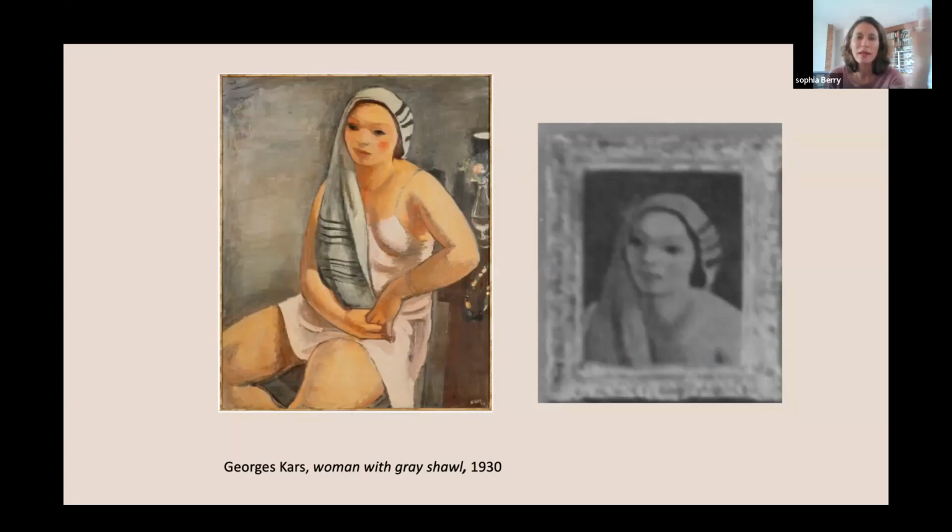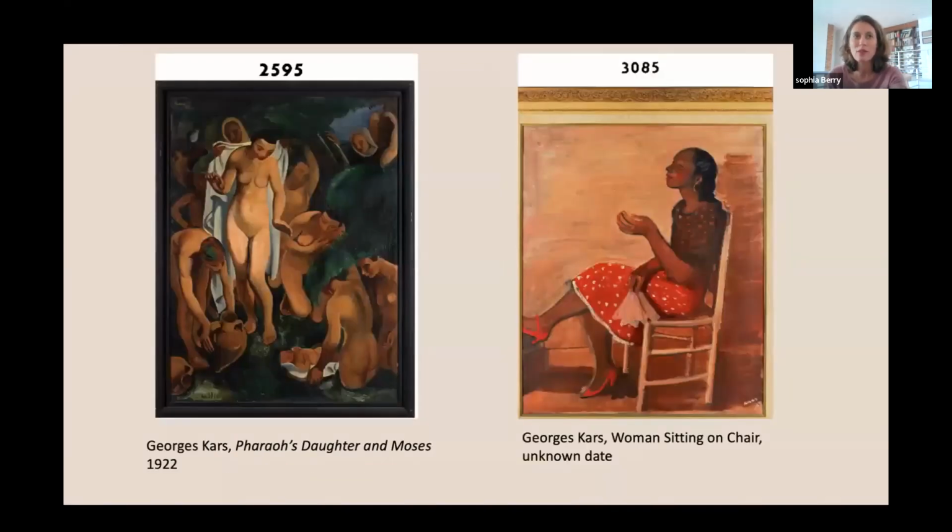And then I said, I'll research this painter a bit more. And I found that he had two works in the museum's collection, and they're beautiful paintings. One of them was Pharaoh's Daughter, and the other one was Woman Sitting on a Chair. Two beautiful, large works that are in the museum's collection that were not really appreciated or recognized much before. I don't know if they were ever exhibited. And I felt like, wow, what a discovery.